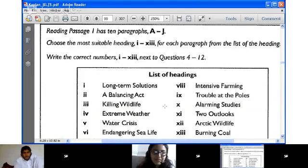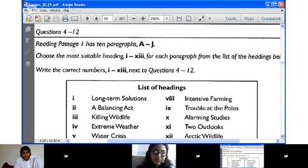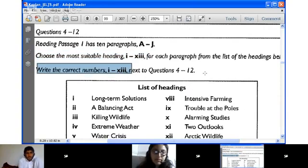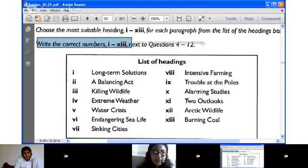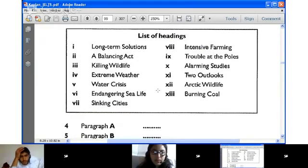Here is another freaky kind of question. Notice, first and most importantly, you must be careful to read the instructions. Choose the most suitable heading, Roman numeral 1 to Roman numeral 8, for each paragraph. Write the correct numbers, Roman numeral 1 to Roman numeral 8. 13. Okay? So, 13, I'm sorry, you're right. I forgot how to read Roman numerals. Thank you for correcting me. Yes, so your answers have to be Roman numerals. All right? Okay.